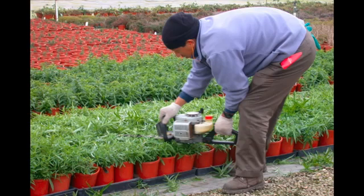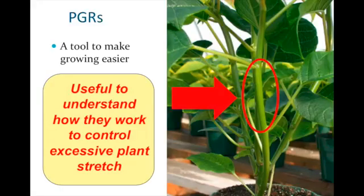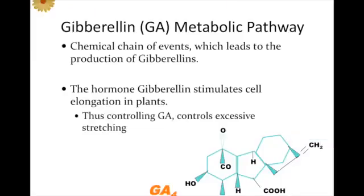Otherwise, on some crops, you might want to use the chainsaw, but you have to do some structural effects. And there are structural chemicals that Joyce Latimer is going to talk about in one of the presentations today. But PGRs can replace some of that manual labor, that lost growth, and the potential of that plant. And so that's what we're going to focus on. So PGRs are tools that make growing easier, and by understanding how they work, we can control some of this excessive growth.